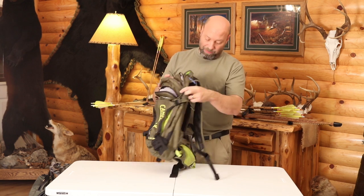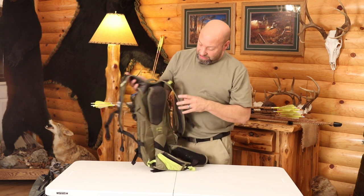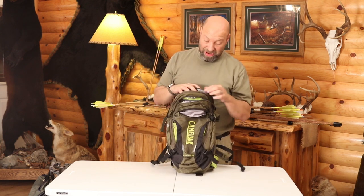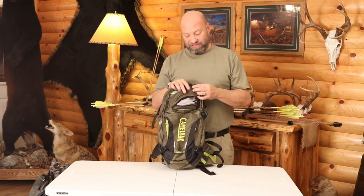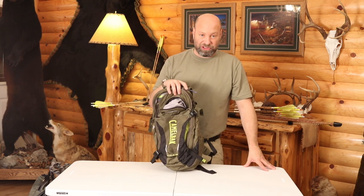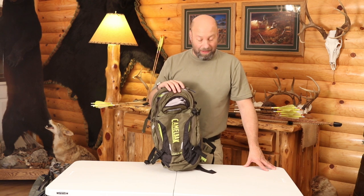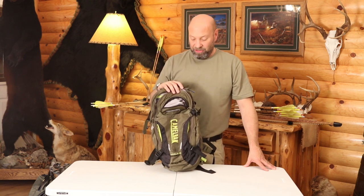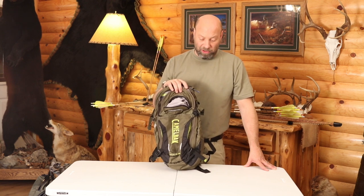This particular pack that you see right here is my pig hunting pack. This pack, and you've seen it in many other videos, I'll bet I have 65 to 70 miles of hiking with this thing on through Georgia swamps, South Carolina swamps, all over the place. I'm not talking about just walking trails. This thing has been in some of the nastiest briar bush areas.